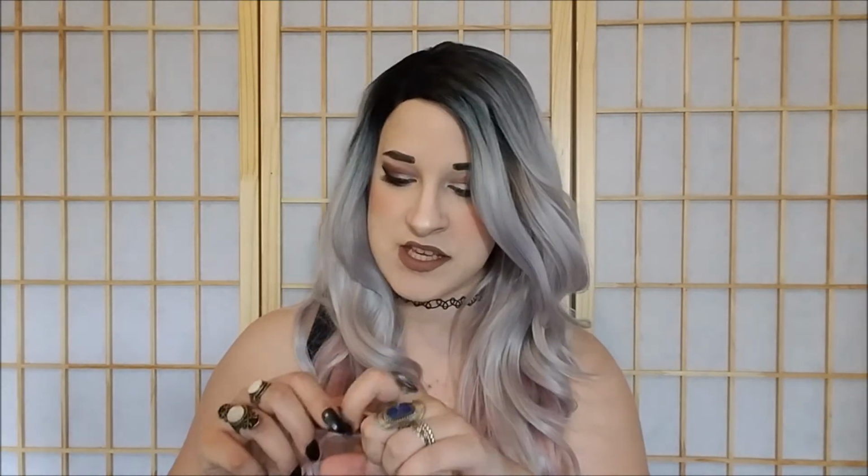Then we have the Chilled to the Bone color. We're going to do that one up top here. This one was also really nice. So I was very pleased with these. I love having inexpensive, crazy colored lipsticks because it's how I roll. So these were a definite pleasant surprise.